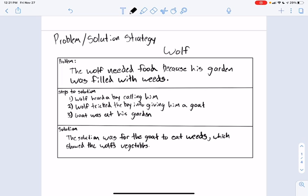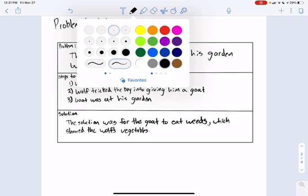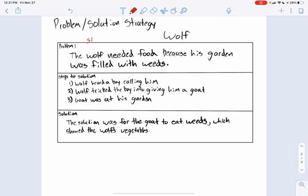All right, awesome. So that is problem solution strategy. So first we identify the problem, and then the steps to solution, and then the solution at the end. Usually the problem happens in the beginning, the start of the story. The steps to the solution happen in the middle, and the solution happens at the end. Now it could vary or it could change depending on the story, but for this, this follows the normal problem solution format.